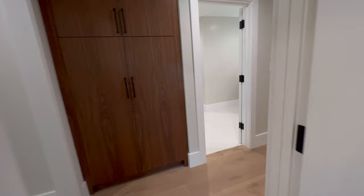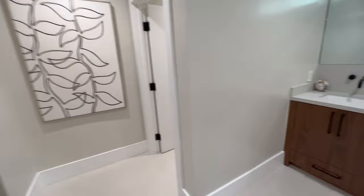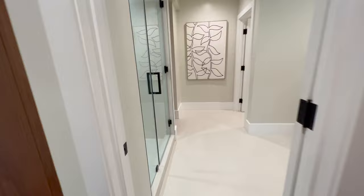And this is the shared bathroom. We have dual vanity, we have a very large mirror, again walnut wood for the cabinets, and the porcelain for the countertops. Very simple and modern shower and toilet. We have also two toilets in this bathroom as well.